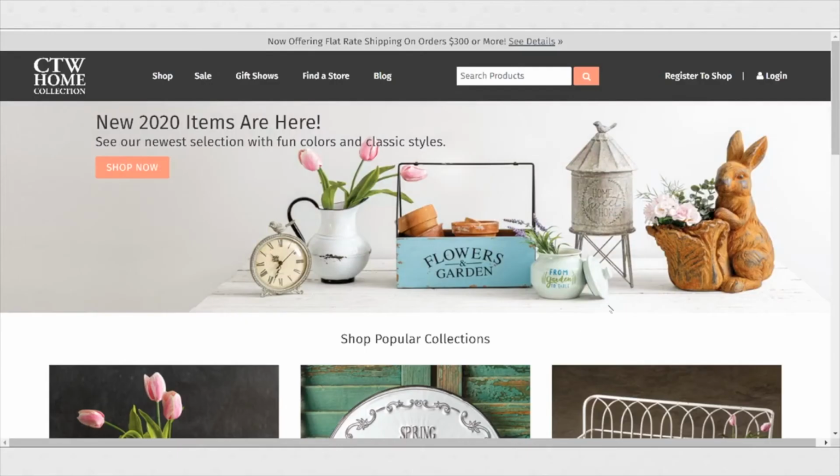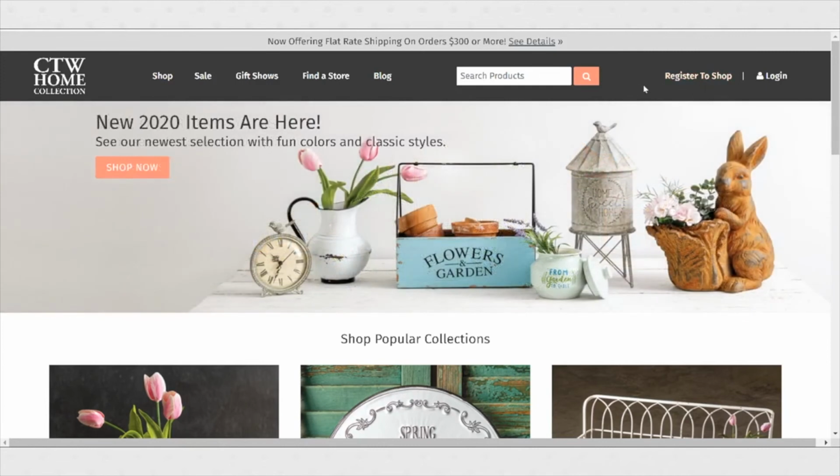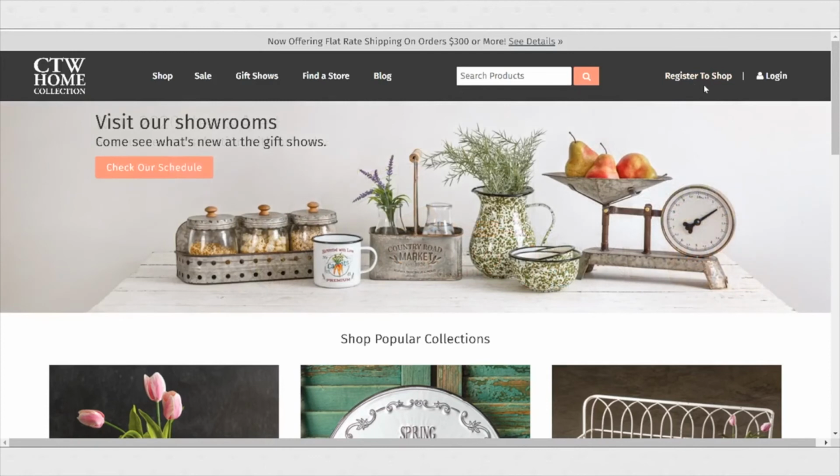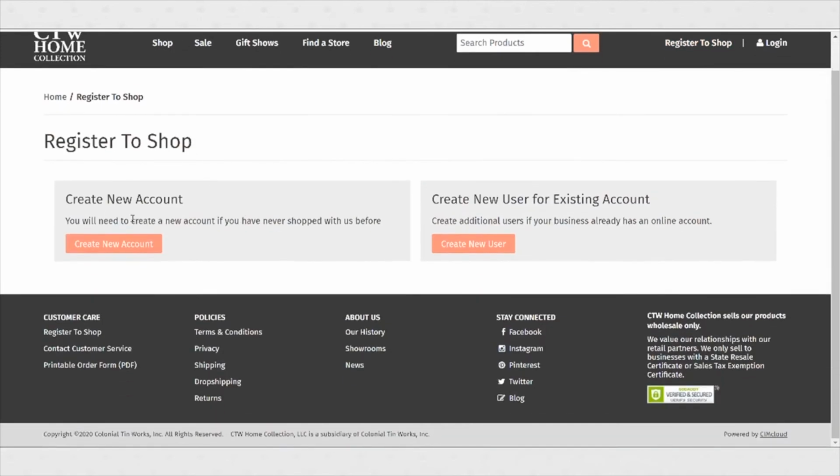So just to give you an idea of the application process as well as what information is needed, I'm going to show you CTW very quickly. If you were to go on their website, again, what you would do is you would look for anything that says register to shop, create an account, apply for an account, wholesale registration, something like that. So right here, I'm going to click register to shop. And then it gives me two options. So I am a new account. So I'm going to click create new account.